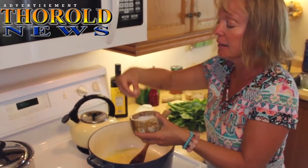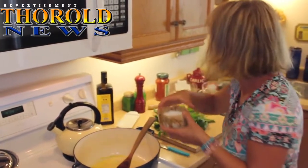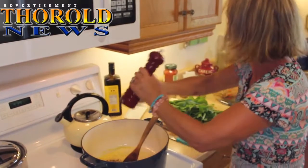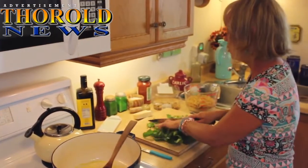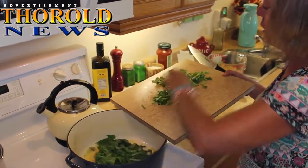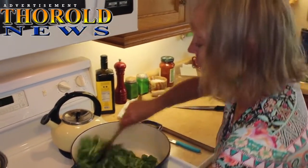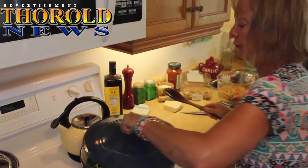I'm going to add a nice bit of coarse salt. I can always adjust the seasoning later on. And a grinder of pepper. And then I'm ready to start my greens. So I'm just cutting this into bite-sized pieces. And they're just going right into that beautiful garlic-scented butter and oil and seasoning. I'm going to cover that for a few minutes so the greens have a chance to wilt.